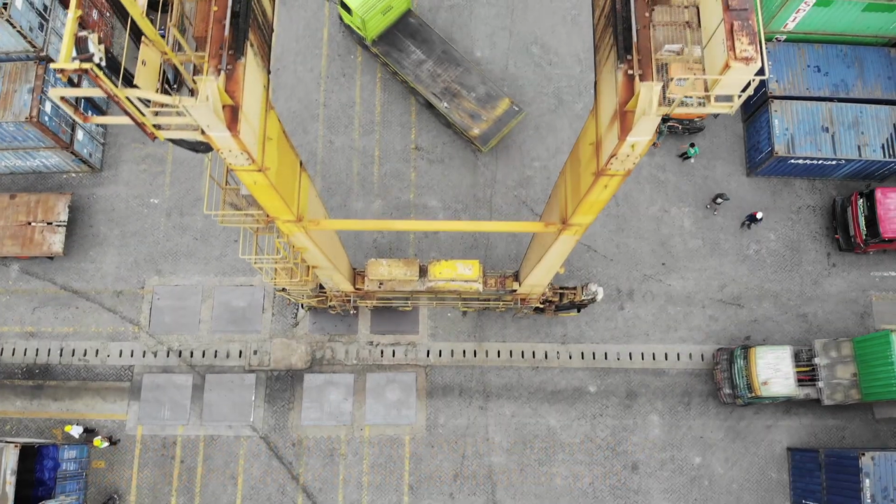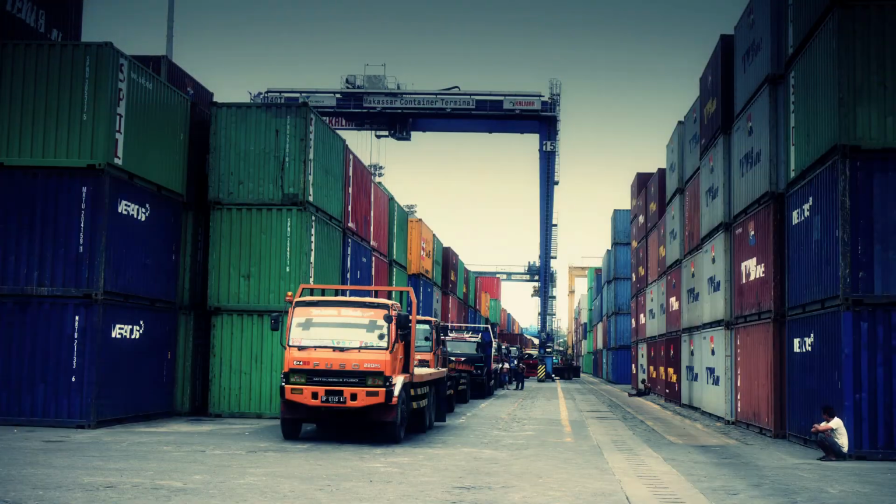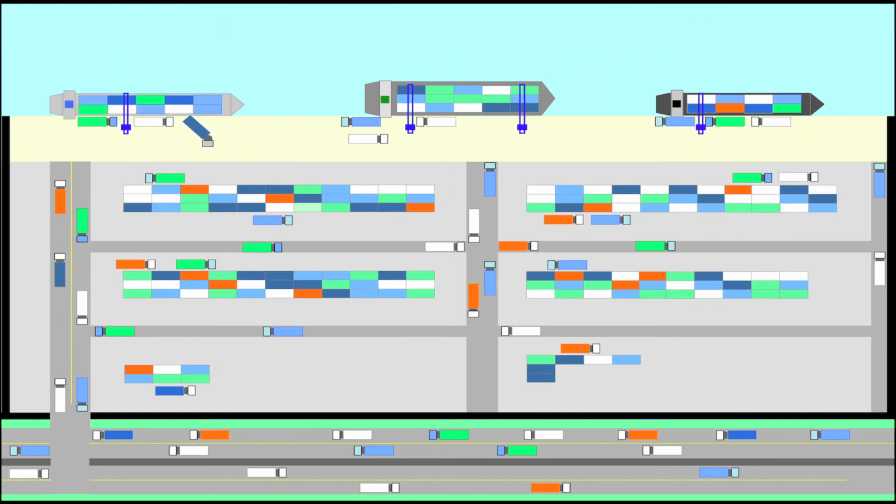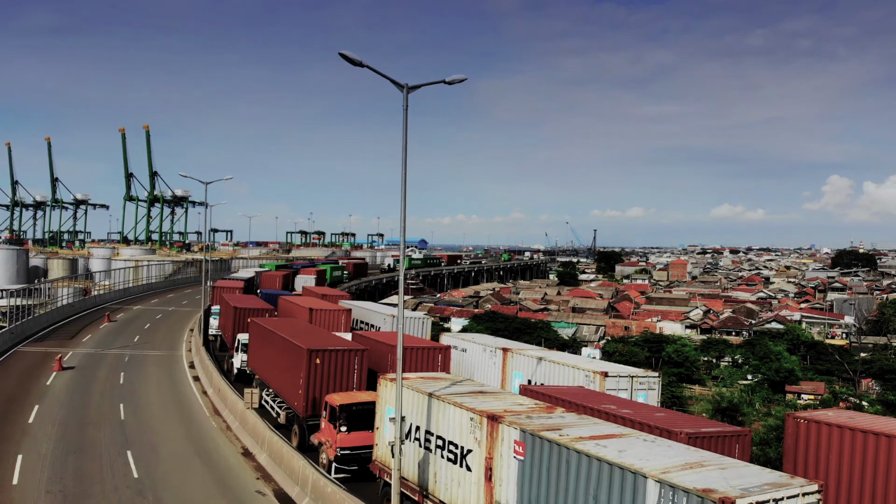Inland terminals are perhaps the most important development in containerization. As container traffic increases, a shortage of space may arise within seaports. Storage demands grow as containers await truck, rail and ships.